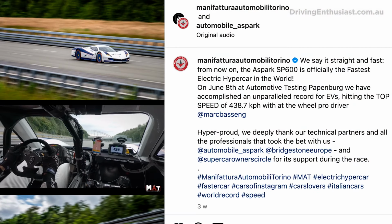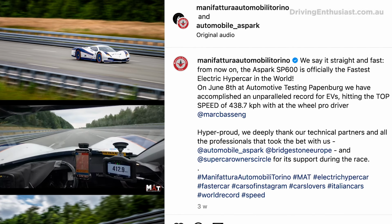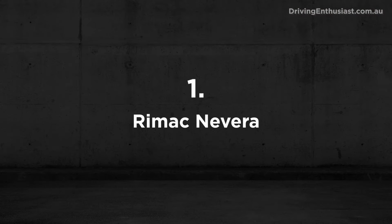It still weighs 2,000 kilograms, but the 0 to 100 time is 1.9 seconds. It also offers a 0 to 300 time of 10.6 seconds and a top speed of 418 kilometers an hour. That's pretty much the fastest production EV in the world in terms of top speed.